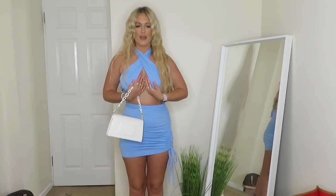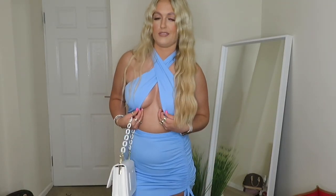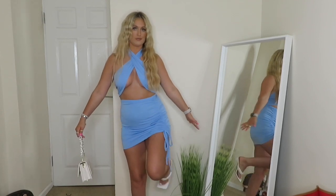So yeah, if you've got a big boob area, I think it might be a bit too revealing for you, but I don't know how it works. I've seen people with big boobs wear these before, so yeah, that's outfit number two.